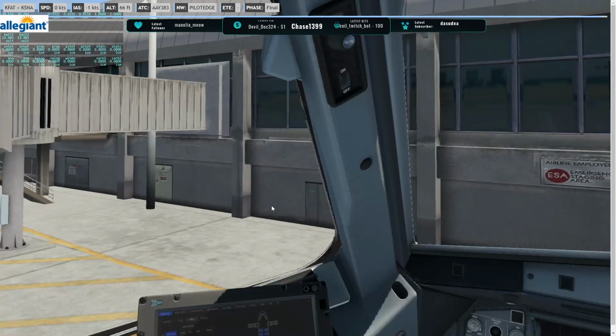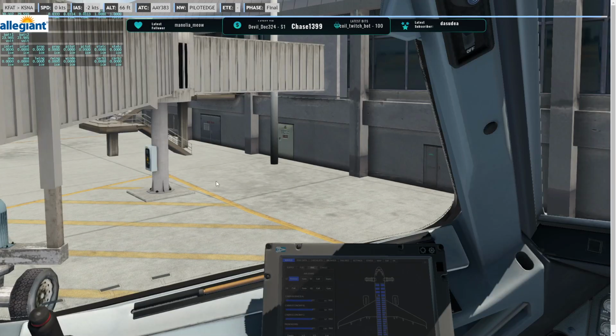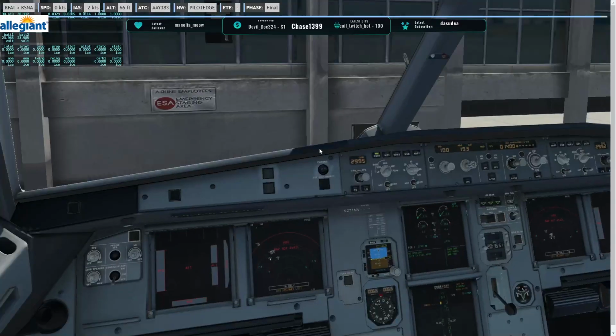Make that left base turn on 240, clear to land. So that's a turn plus. Left, 24 clear to land, 788 Sierra Fox.